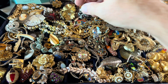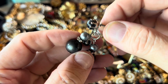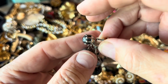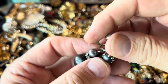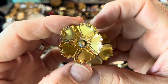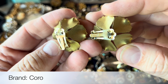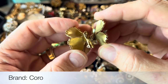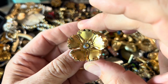Next we have, here's another. Now these are screw back, and this is moonstone, not moonstone, moon glow. This one is a pair of clip earrings, another one, and these are coral, I believe. Yep, these are coral. They're in great shape. Yeah, very cool.